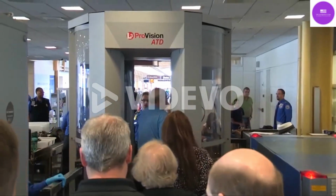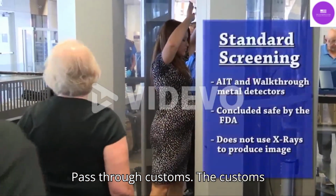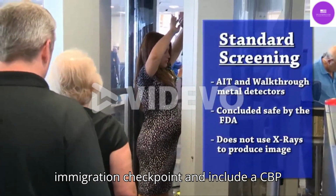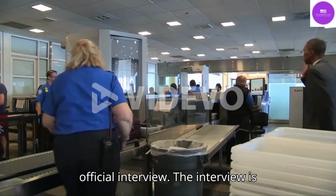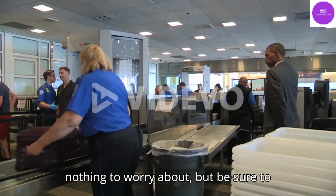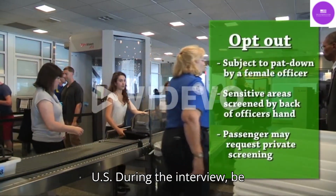At the airport. Step 4. Pass through customs. The customs process may take longer than the immigration checkpoint and include a CBP official interview. The interview is nothing to worry about, but be sure to familiarize yourself with what you are allowed and not allowed to bring into the U.S.